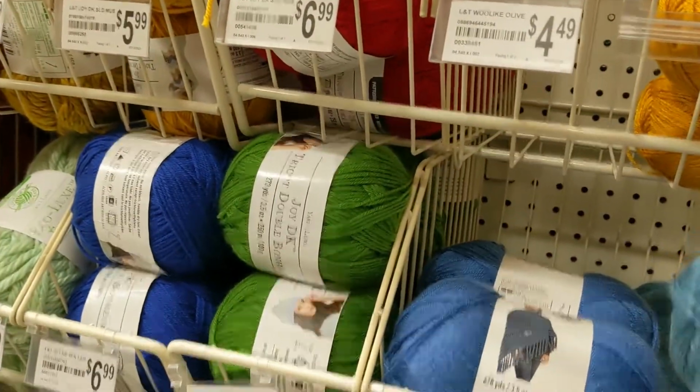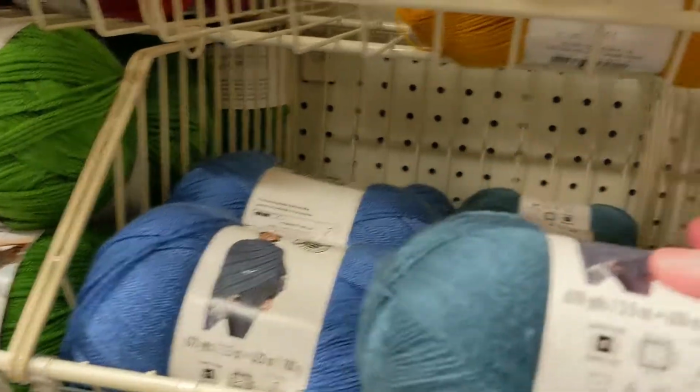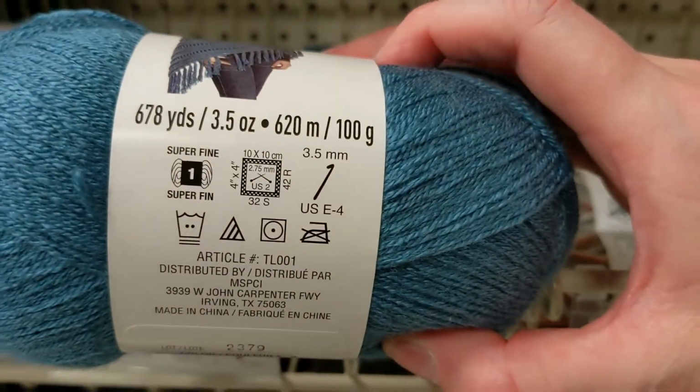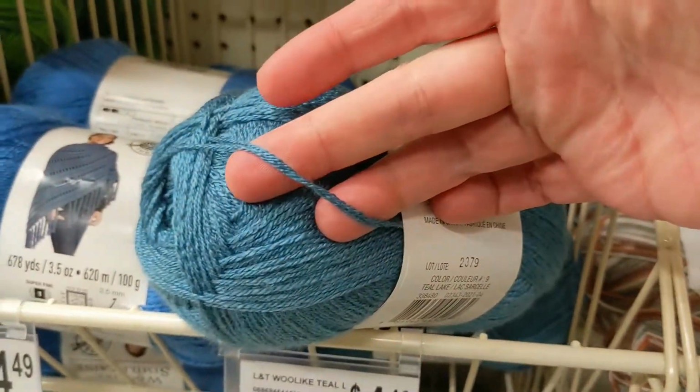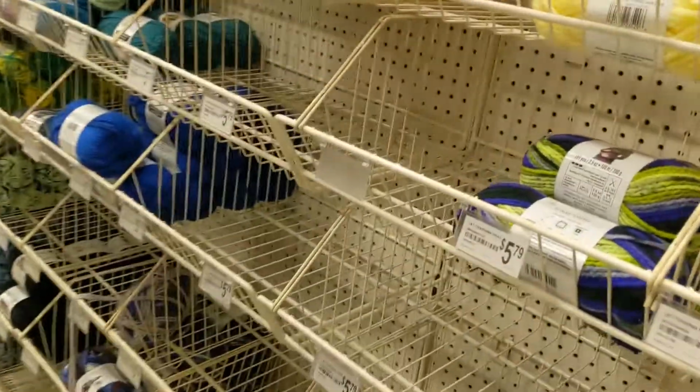So going up the yarn aisle here, this yarn here is called Wool Like, and it's a 1. It's a quite thin yarn. You could use it to make socks, that sort of thing. Very thin. So we don't want that today.